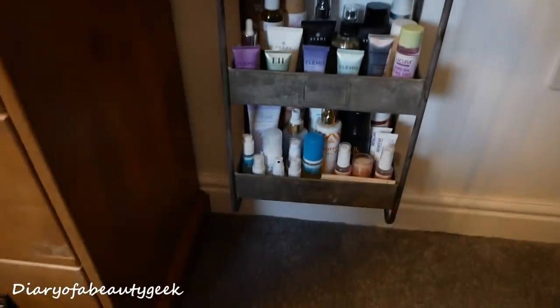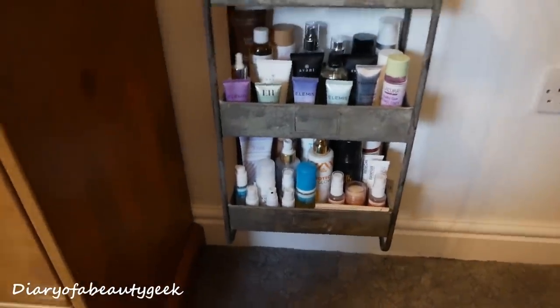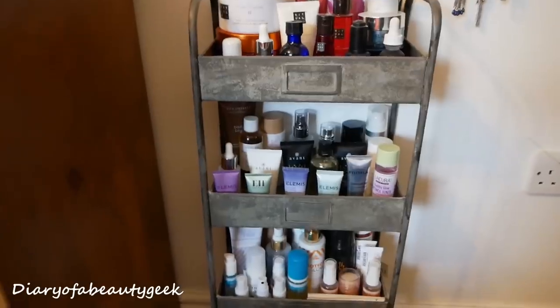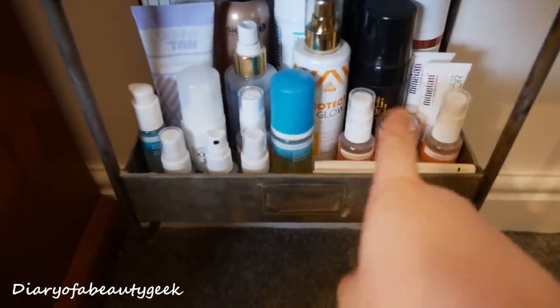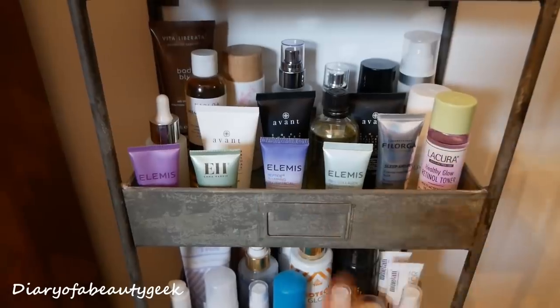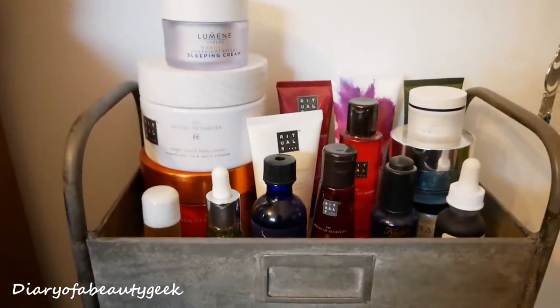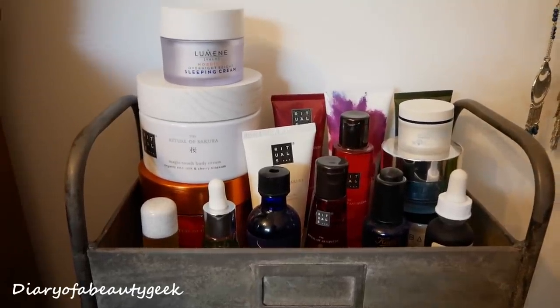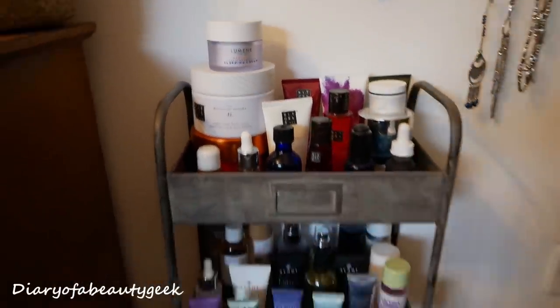Next then is this shelf. Now this is an industrial style shelf I got from Amazon, and I wanted something quite quirky to go in this corner because obviously it's bare here. This is where I sleep on this side. I wanted something to have easy access beauty things. So on the bottom here, I've got all my suntan stuff. Then here I've got night creams and toners that I use in the evening. Here then I've got more creams and oils and ritual stuff, which I love. And yeah, so I thought that's perfect.